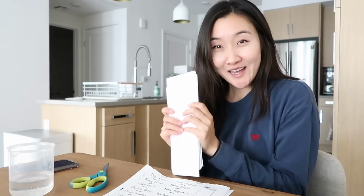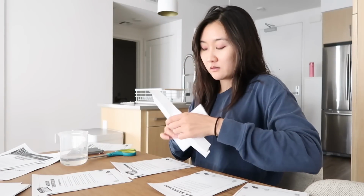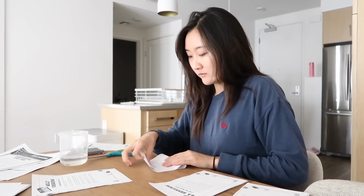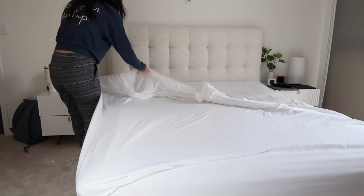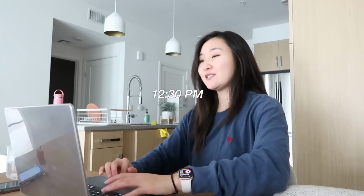I am throwing my husband a murder mystery party and I have some sorting to do, so I created name tags for everybody, for the next hour and a half or so.